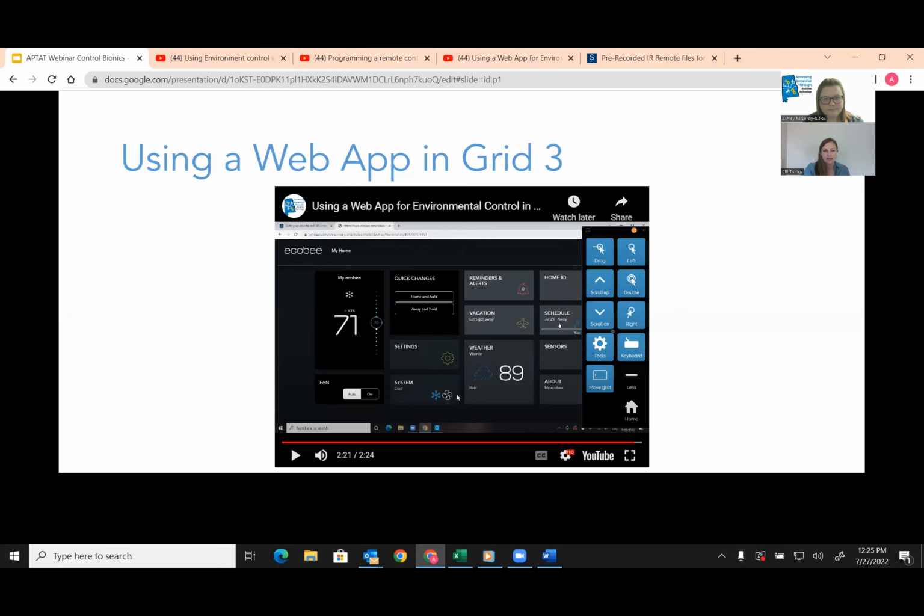Also, I just wanted to make a note that when you were in the web browser, if you go to the little link button there, it will show you all of the links on the page to make it a little bit more accessibility friendly. So that's another option too.